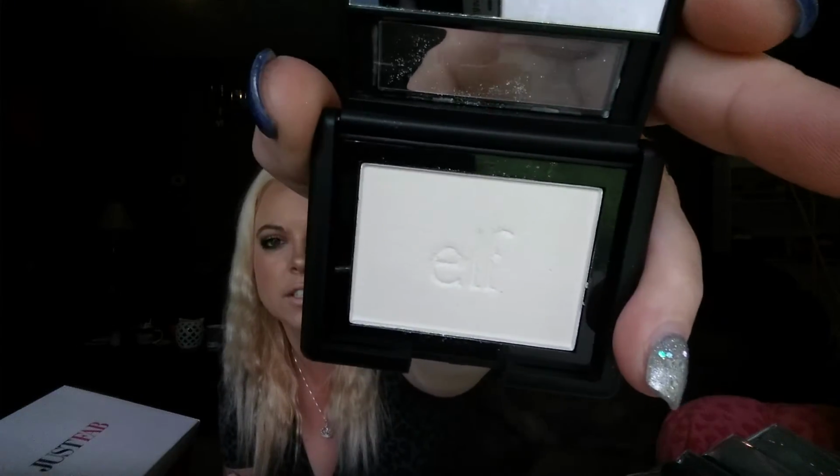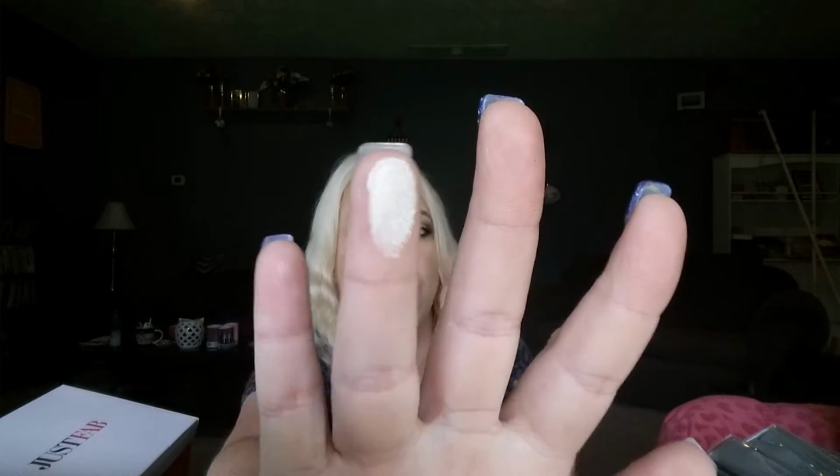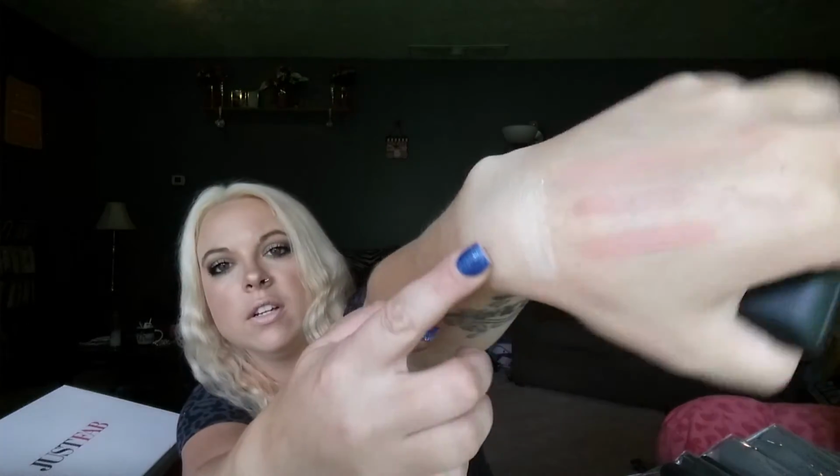The next item is this highlight. Actually, it is a blush. It's in the shade Gotta Glow. Again, this one has the same name. I did use this to test it out, not on my face, but on my finger. It is slightly powdery. It's not that big of a deal, though, because it will pretty much wipe off. But that is what it looks like right there.